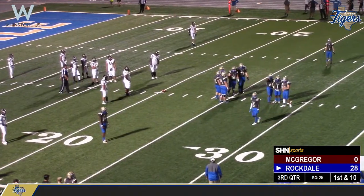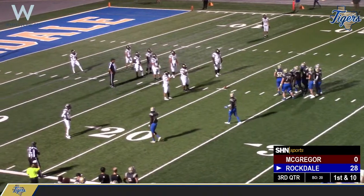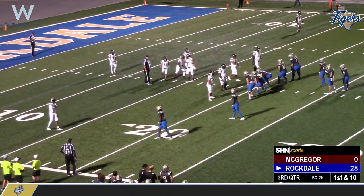And as I was saying, as I lean up against the lights, as the lights went out in Rockdale. Yeah, and I turned the lights off in the press box. And kind of nice, though.